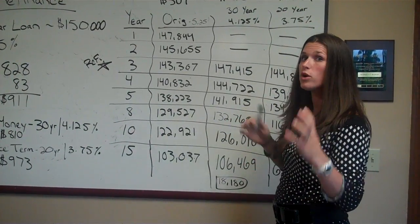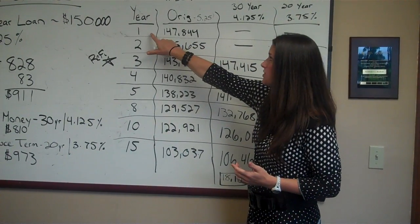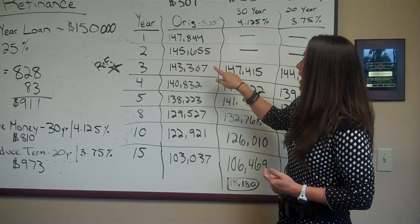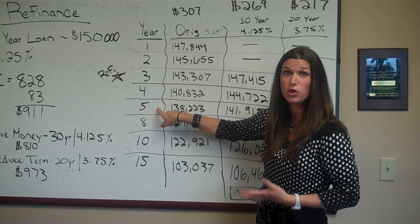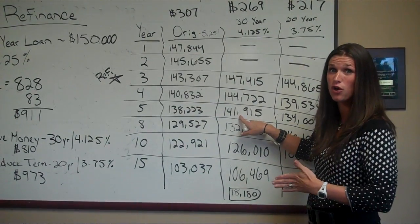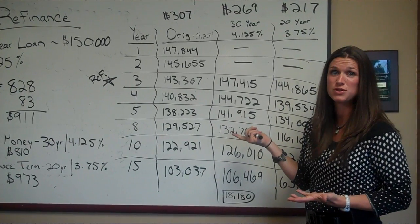The reason it wouldn't be smart, which is why I did this chart here, is let's say you bought your house here in year 1. On year 3, this is year 3, you refinance your house. And then let's say 2 years later you decide to sell your house. Well, if you never refinanced, you'd owe $138,000. Because you refinanced, you started over, you added closing costs, you owe close to $142,000.